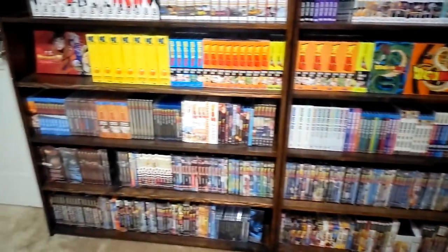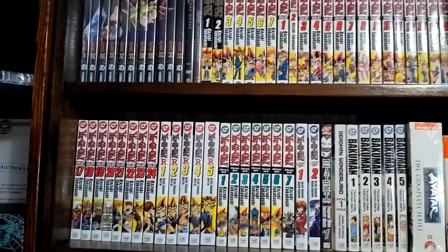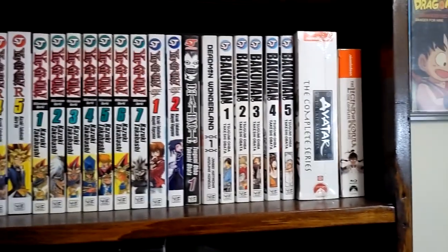And yeah, I have this shelf over here because it's a bleed off shelf. I gotta make room for the new game coming out next month. And I will just show you. I got some Yu-Gi-Oh here. I got the Yu-Gi-Oh and all the manga for it up until, well, I have a few GX mangas, but I don't really care about GX.